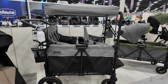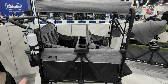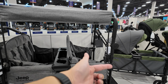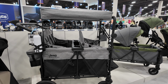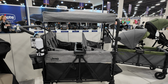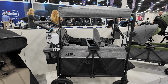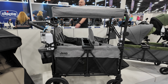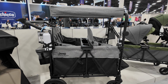So this Jeep here by Delta Children is very interesting. As you can see, the seat can flip around, or this front seat can flip to face both the same direction. This is actually very interesting. It's almost like two strollers, but I really like the concept. I think this fits more children, and this is something that we're really interested in. Apparently this is not even available yet. It's going to go for $5.99, available, I think she said, in July. So very soon, but $5.99 isn't horribly priced.